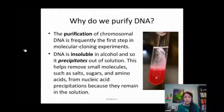And so we will be purifying the DNA. Here you can see a large amount of the stringy DNA fibers from this strawberry that we're going to be collecting. In order to purify DNA, just like if we were going to clone an organism, we have to first get pure DNA.